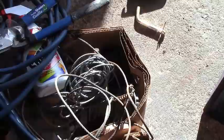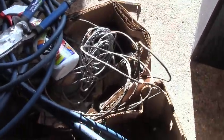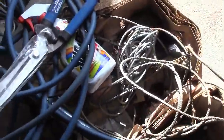I got a 4-ton bottle jack, which is kind of sweet. I think I showed you the winch. It's a worn winch, but it's all messed up. And yeah, it's got a good cable, but it's busted in half.